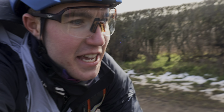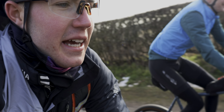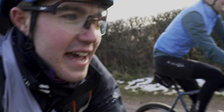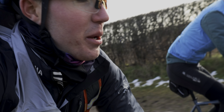Made the journey down to Sherwood Forest in Nottinghamshire, just above Nottingham, and riding a glorious gravel event, 80k, March. It's a bit cold, but nice to get out on the bikes, and we've actually got some blue sky.